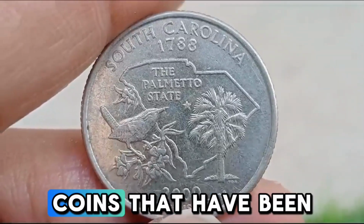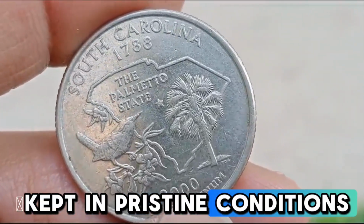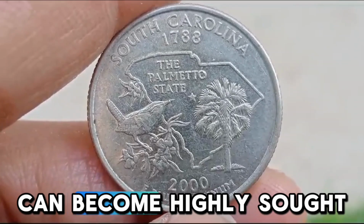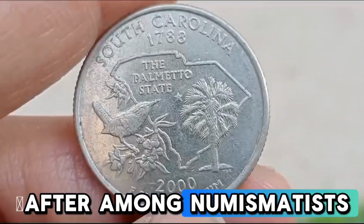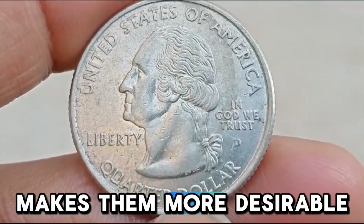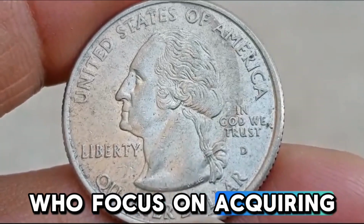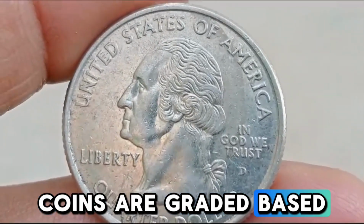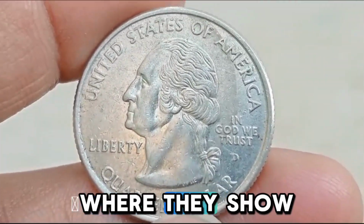Over time, coins that have been kept in pristine conditions, free from scratches, wear, and other signs of circulation, can become highly sought after among numismatists. The rarity of high-grade South Carolina state quarters makes them more desirable for collectors who focus on acquiring coins in the best possible condition. Coins are graded based on their appearance and the amount of wear they show.